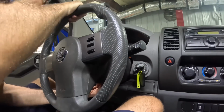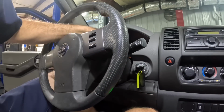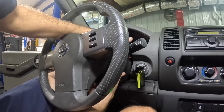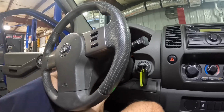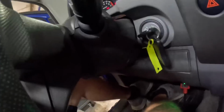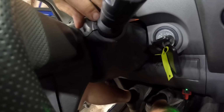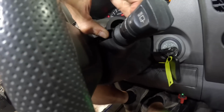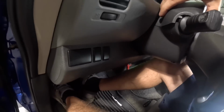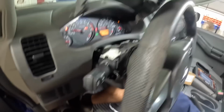There she is. Okay, so I'm gonna angle this back down, and these two clamshell halves of this bezel should just pop apart. There's little tabs in there that hold the two pieces together. You guys can't see anything. We just kind of give it a couple little tugs and they should pop apart. What we don't do is go in there with pry bars and start prying on things. That's how you scratch up the plastic. And nobody likes scratched up plastic.